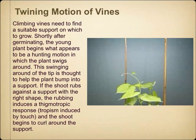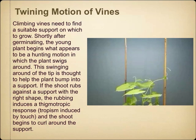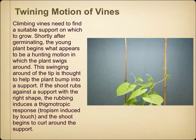It grows in a spiraling pattern, and then eventually, once it comes into contact with a vertical surface, it starts to grow around it. That's how peas and beans and other winding plants grow. Oh, so they circle. Well, that's cool.